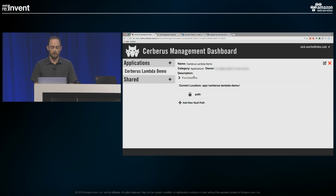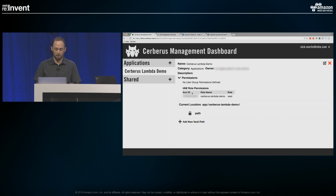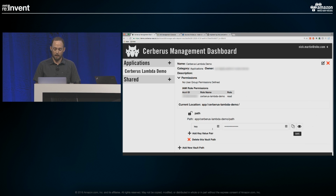And so at this point, you can see we still have our permissions, and now we have a new path under here called path. And by default, it obscures the content because this would typically be some kind of secret. But there's a little reveal icon there so we can see it. So we've got our safe deposit box set up. We've got permissions. And now we've got some content in here.